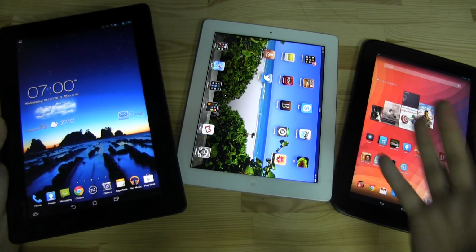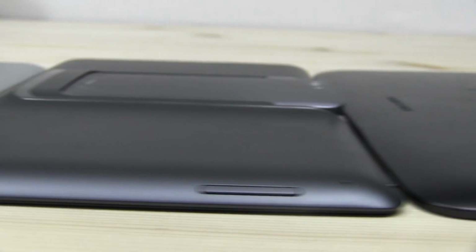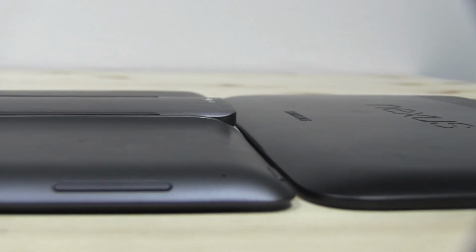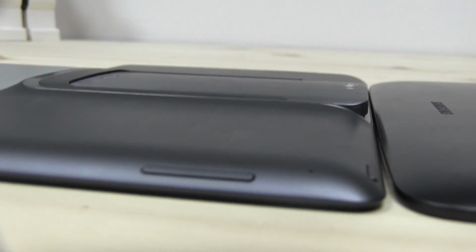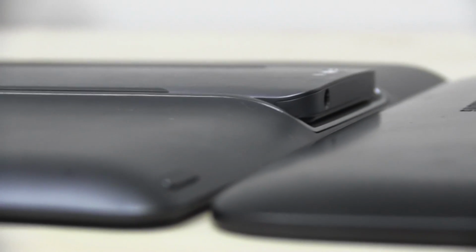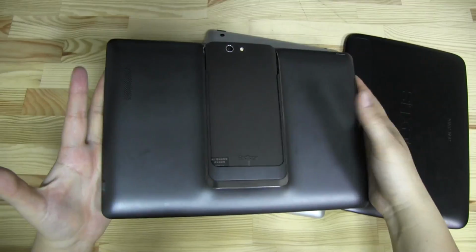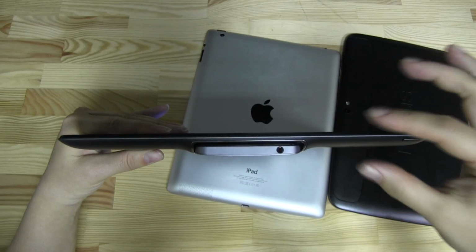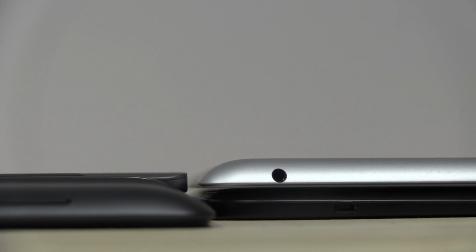So if we take a look at the tablets themselves, when it comes to thickness, the iPad 4 measures 9.4 millimeters. The Nexus 10 comes in at 8.9. And you can see that the Padfone Infinity station is 10.7 millimeters high. But the thing is, when you put in the phone, you can see that it definitely adds a little bit of height. The weighting of the tablet's a little bit thicker because it is top heavy, because the phone does go in at the top. But I do like the docking mechanism of this. It's very seamless, very nice. But you can see here that it is very thick. When you put the phone in, it's just so much thicker than what you've got going with the two other tablets.